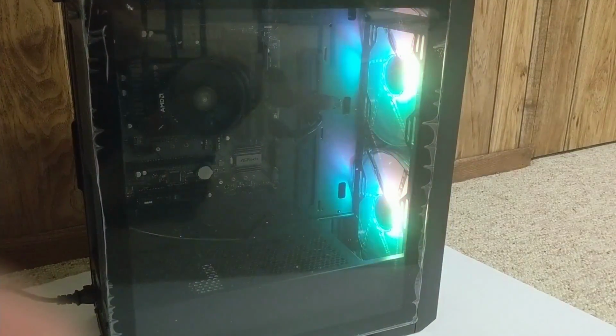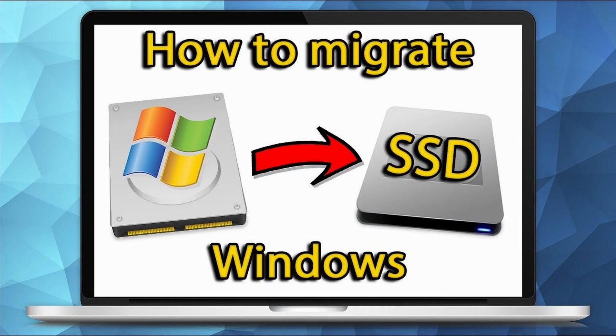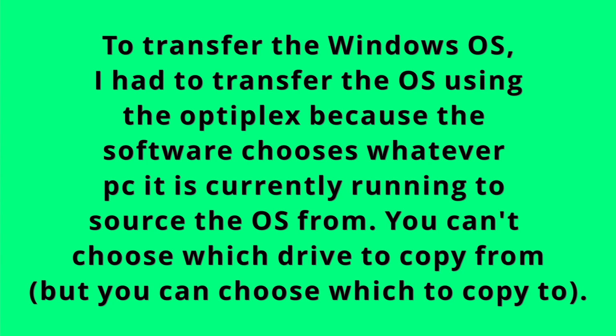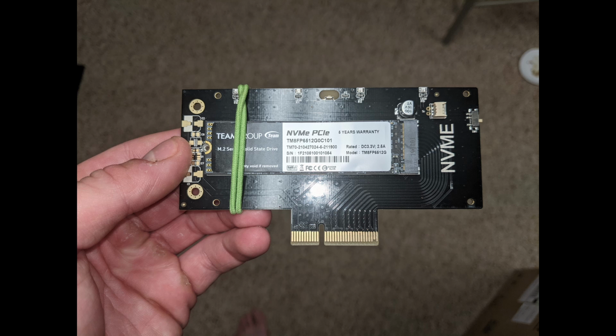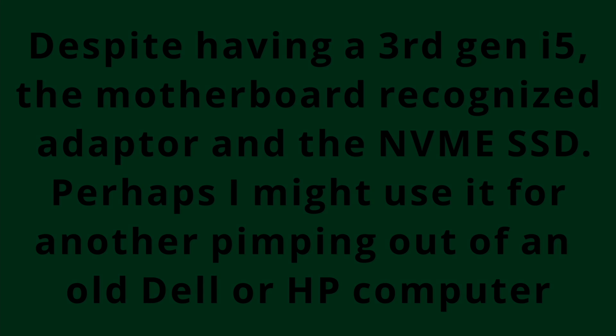This build was kind of weird because one step was to copy the files and Windows from the SATA SSD in the Optiplex to the new NVMe drive. To do this required the use of this janky Chinese NVMe to PCIe adapter to copy the files. To my surprise, it worked perfectly on the first try. All the files are there, and Windows is running faster thanks to the new NVMe drive.